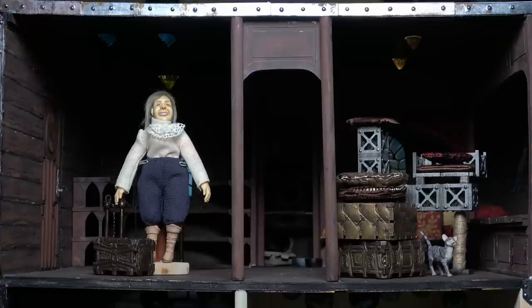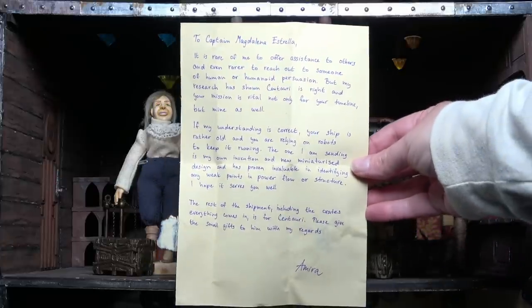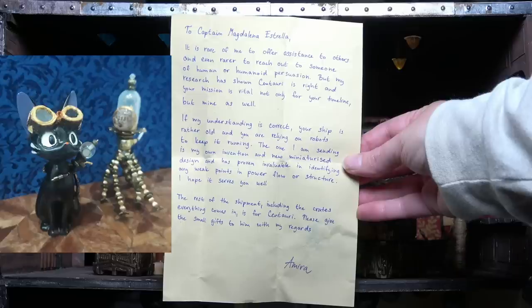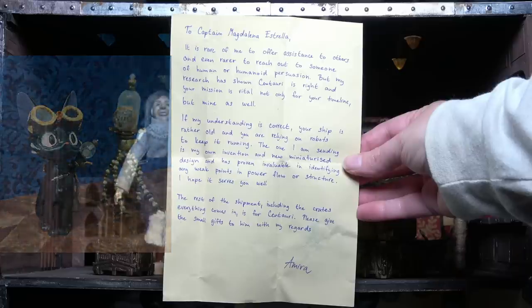These items came along with a letter from Amira. And I will put a photo of Amira on screen as I read this letter, which may also help you understand. To Captain Magdalena Estrella, it is rare of me to offer assistance to others and even rarer to reach out to someone of human or humanoid persuasion. But my research has shown Centauri is right and your mission is vital, not only for your timeline, but mine as well. If my understanding is correct, your ship is rather old and you are relying on robots to keep it running. The one I am sending is my own invention and new miniaturized design and has proven invaluable in identifying any weak points in power flow or structure. I hope it serves you well. The rest of the shipment, including the crates everything comes in, is for Centauri. Please give the small gifts to him with my regards. Amira. We will open the captain's crate a little bit later in the video.